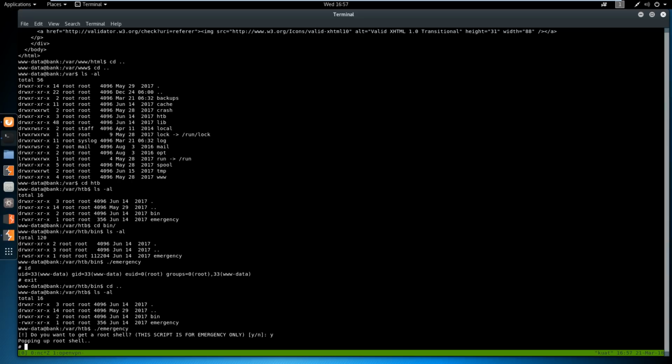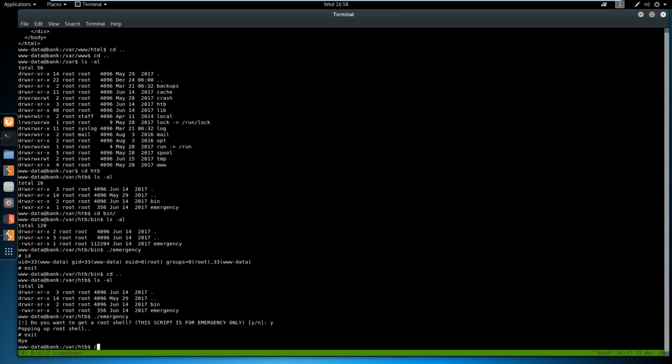This was super underwhelming. For instance, generally you kind of want something like this not so blatantly labeled for a CTF. And this is the way it works.